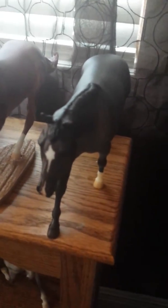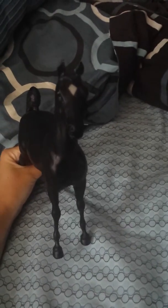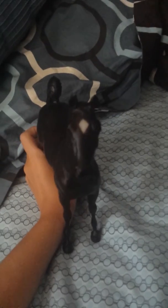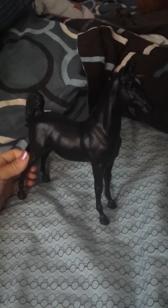So yeah. And I also have some horses for sale. The first horse I have is this one. It's a 1991 Tour Stop horse. It's in mint condition, there's nothing wrong with it, and I am asking 40 for her. Well, this just happened. Whoops.